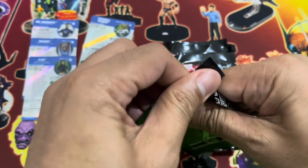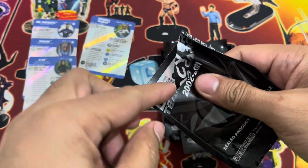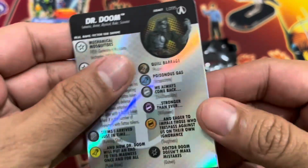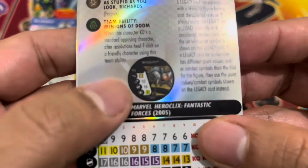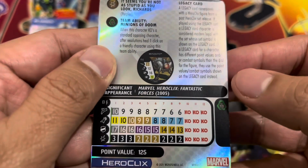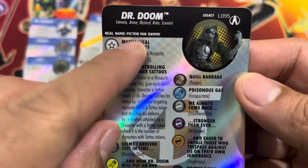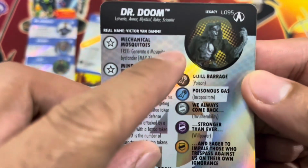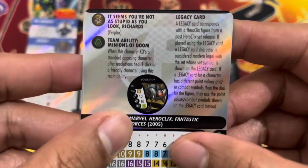Come on, give us a legacy. Ooh. Oy, this is a legacy, and it is the legacy Doctor Doom. Doctor Doom is legacy 095, the one that generates the mosquito bot, Hypersonic with Exploit, 125 points. Mechanical mosquitoes. Oh, this is Victor Von Doom, not Van Dam. I don't know what's up with that. I'm not a huge Doctor Doom lore fan.